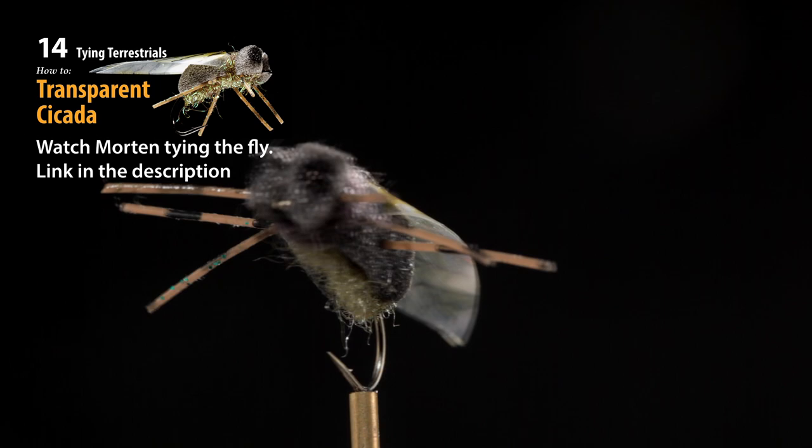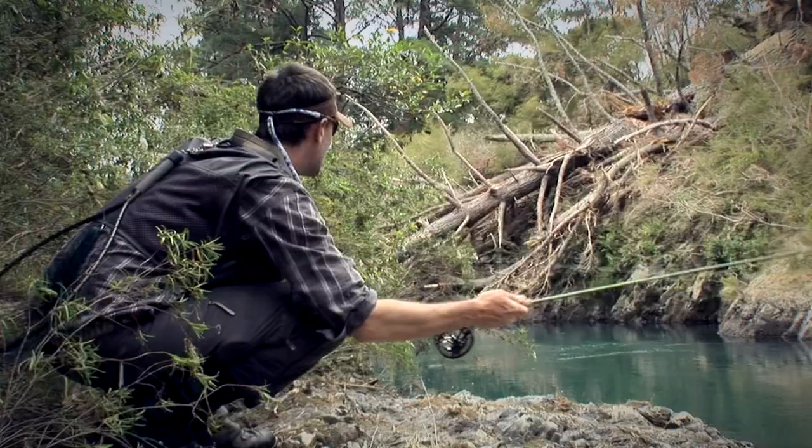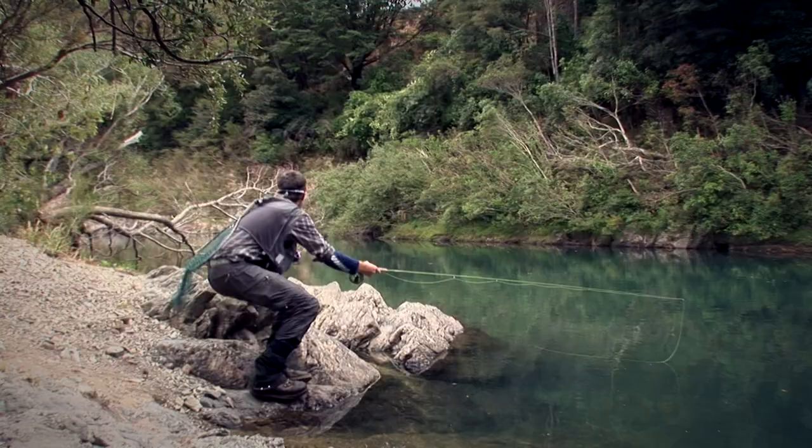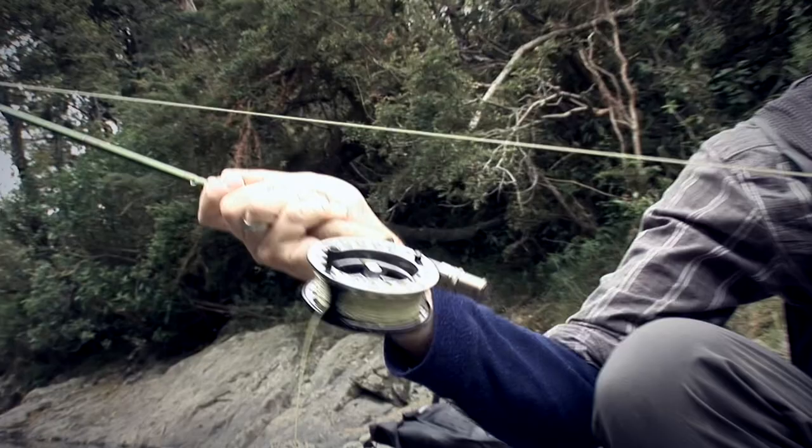It's hard to find a good position, so Morten chooses a downstream drag-free presentation. Cicada imitations are usually tied on large hooks, making it easier to hook a fish on a downstream presentation, but it's still important to give the fish time to turn after it takes the fly.